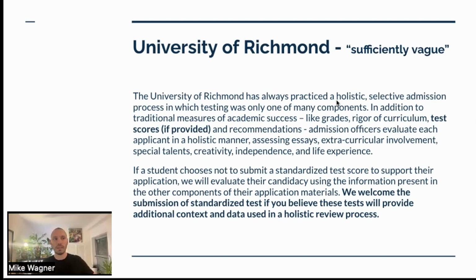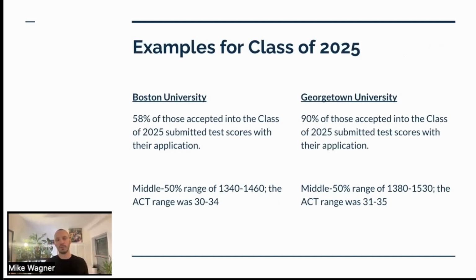They talk a lot about a holistic admissions process. You can submit a test, and then they say at the very end here, we welcome the submission of standardized tests if you believe these tests will provide additional context and data used in a holistic review process. So to me, that's sufficiently vague to say, do what you want. It's up to you, whatever you think is best, except that you don't see the whole big picture. You're not an admissions officer that's seeing all the students and all the data. So really what I want you to walk away with after tonight is at least a little bit of an understanding of how to do this and why it might be useful, how to determine if you should send it in. So I pulled some data from two schools.